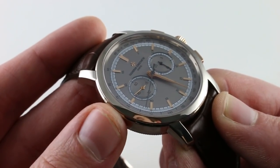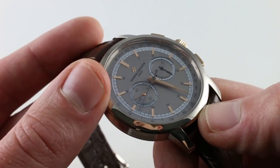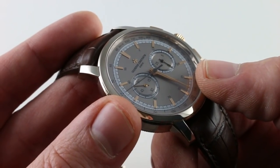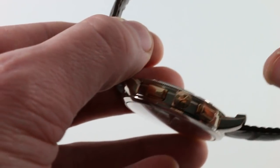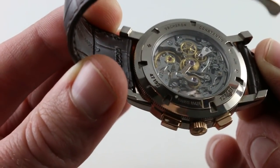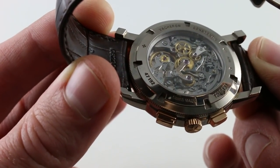It features the discretion of the white with the elegance of the rose, and that goes for the beautiful dark gray granular dial as well. It's a hybrid of aesthetic sensibilities. What's unarguable is the traditionalist finish and architecture of the caliber on the back.